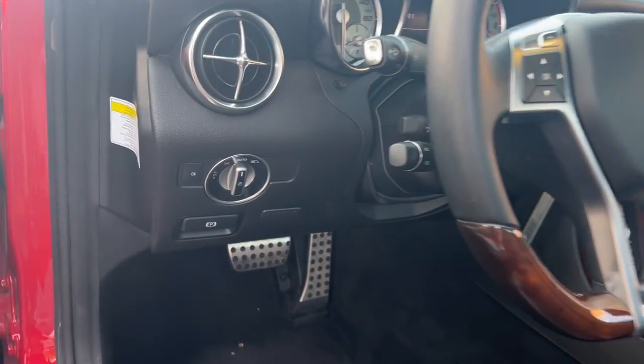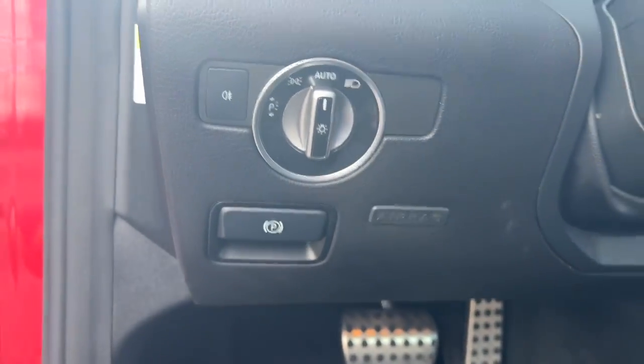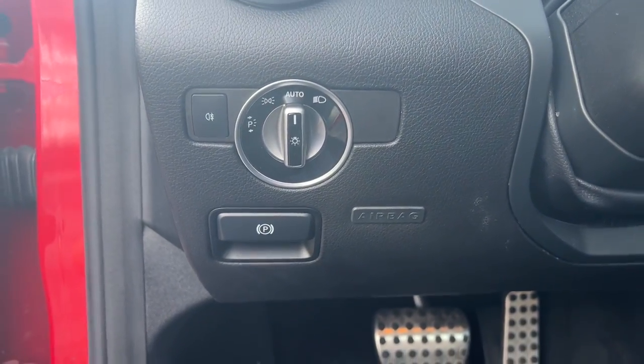Torn between quiet cruising or athletic frolicking? Get both in high style in this remarkable SLK class.